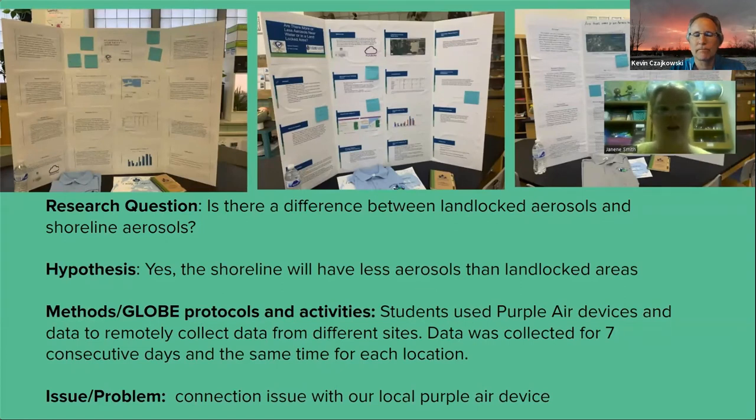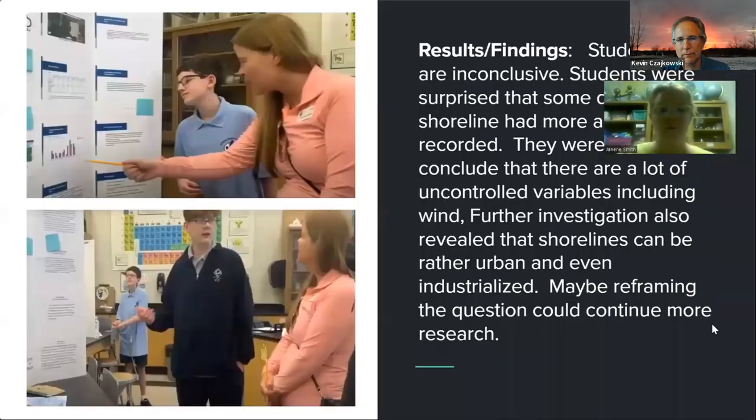because of all the Purple Air devices and all the data that's available on the Purple Air website, they were able to choose different landlocked locations, somewhat near us in the same state that we live in, Ohio, and then compare those to some shoreline locations along the shore of Lake Erie. One of those locations was actually one of our GLOBE partners' houses. She has a Purple Air device at her house. And here she is in the pictures talking to the kids at the symposium.